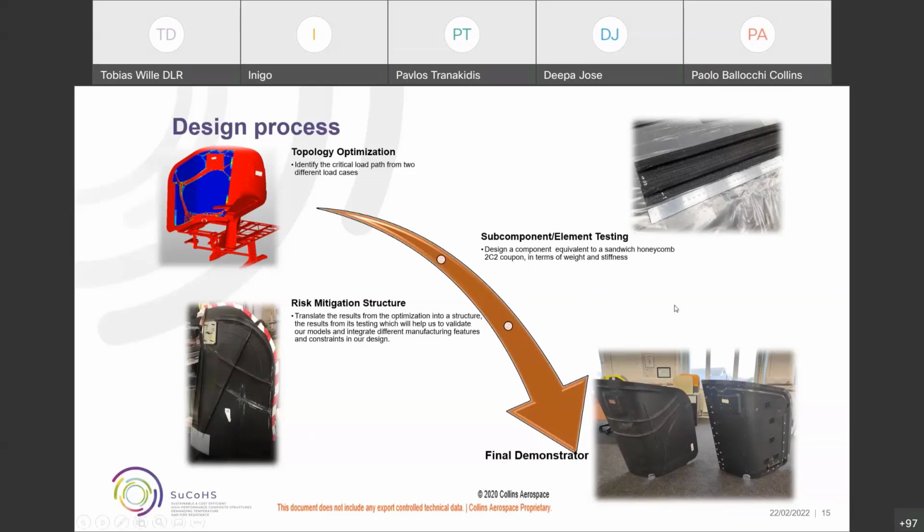The first step was to identify the critical load path by using topology optimization. After that, smaller elements were designed at the subcomponent level to extract flexural material properties of stringer-stiffened coupons out of bending tests. And then there was the risk mitigation structure, which was used to validate our models and integrate different manufacturing features and constraints in our design before proceeding with the manufacturing of the final demonstrator.